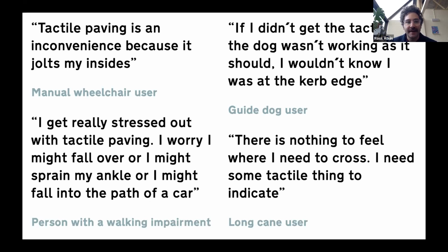So we've got someone that finds it very, very uncomfortable to travel over tactile paving, someone that says, if I walk on it, I feel like I'm going to fall over. And then we've got people who say, I need it, otherwise I'm not going to know where the curb edge is, or where the appropriate place to cross the road is.